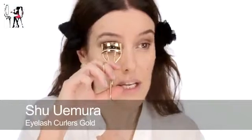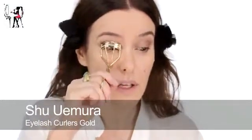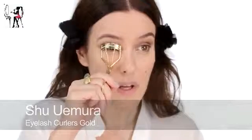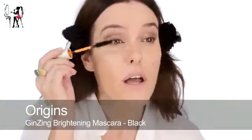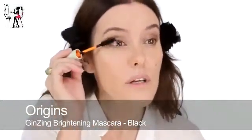So onto eyelashes, and super curled eyelashes. So helpful. If you're feeling tired, they wake up your entire face and your eyes just look brighter and fresher immediately and look well slept. So mascara is obviously incredibly useful at this time of the month because beautifully curled lashes with nice mascara, long and separated, will detract from a multitude of sins. So I'm going to use this Origins Gin Zing one, which is a brightening mascara, and it's a nice lengthening one.